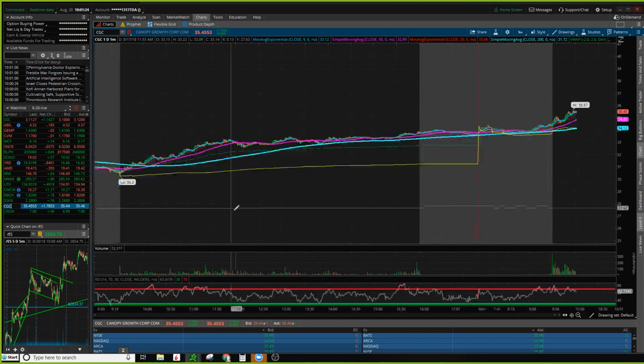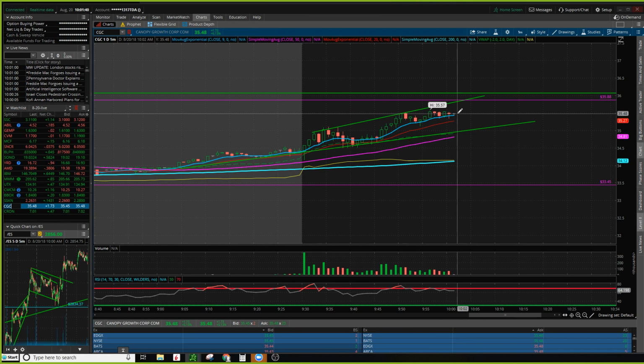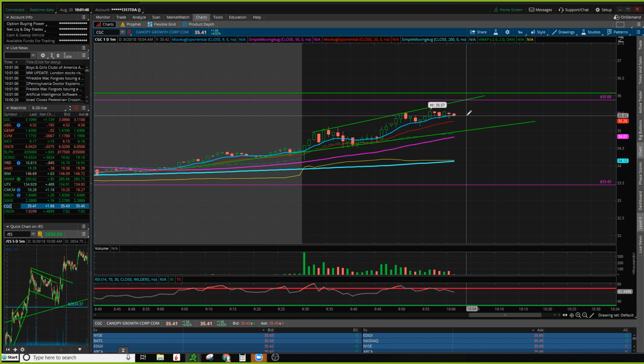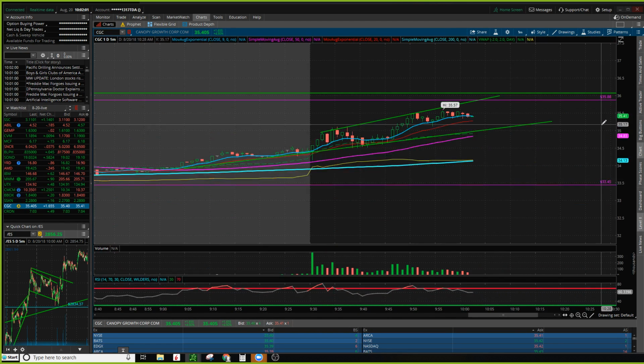Let's look at CGC. Does look like it's slowing a little bit. Possible double top here and here. But it's also not really flushing like you would expect to see. I think that's still being bought up. You can see these tails. So far the 9 has held. The problem might be that this 5-minute chart, this candle right here, well, that actually looks like a bullish candle. So no, I don't think the 5-minute looks too bad.